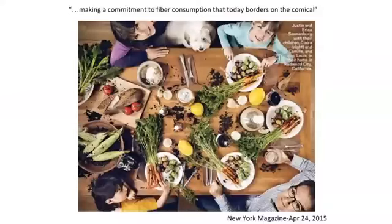We had a journalist a couple years ago come and spend a weekend at our house. He wrote an article about us in New York Magazine. And then a photographer came and spread manure all over our table and took this picture. We don't normally eat with manure on our table. But we do eat with this amount of plants. In the article, I thought it was very interesting to hear this person's take on our life. He said in the article that we are making a commitment to fiber consumption that today borders on the comical.